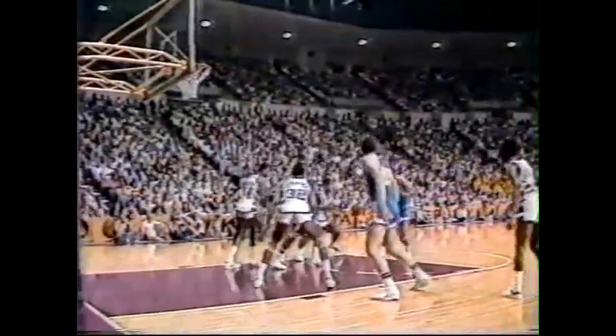Here comes the pass in. Now watch. He could have got out of his way because McGuire committed himself already. Wow. He was upstairs then, too. Wilkes hits the free throw. Stolen and a foul on Dillard.